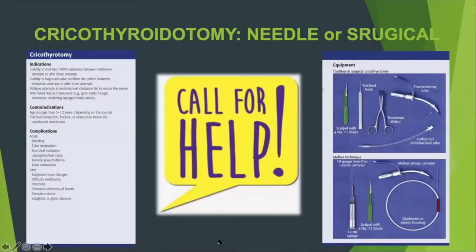Main thing of front of neck access, you've got your indications, your contraindications. And again, you bleed. It's just a bloodbath. Often it's a failed procedure, and it's traumatic even for the doctors in the room. You've got your acute complications that obviously happen immediately, as well as your late.